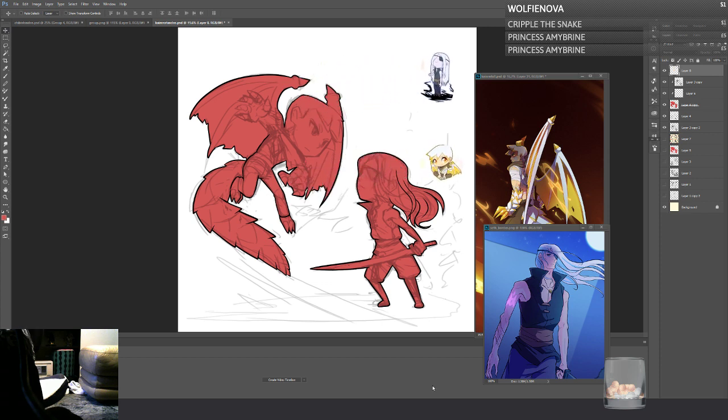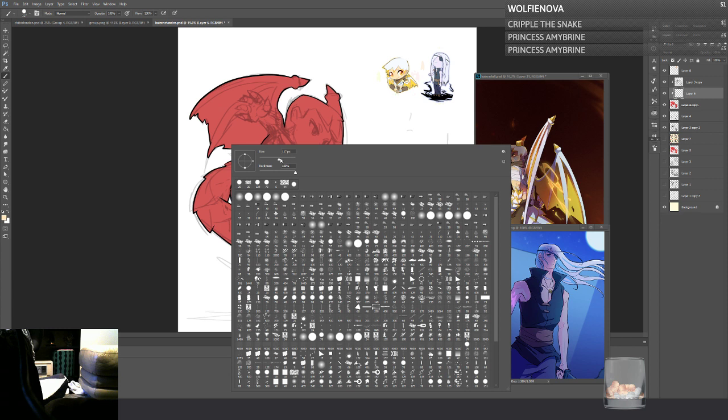Yay! Those are what they look like as chibis. I love them, they're so cute. You can totally stream with your commissions. I'll keep that in mind.